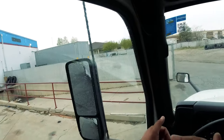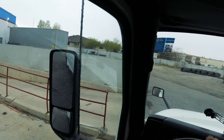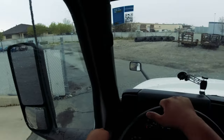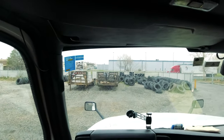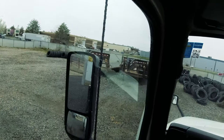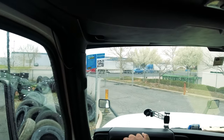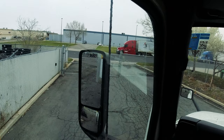Voila, look at that, we're here. So we're gonna go into the dock. Starting to snow a little bit. It's not really snow, but a little bit of ice.